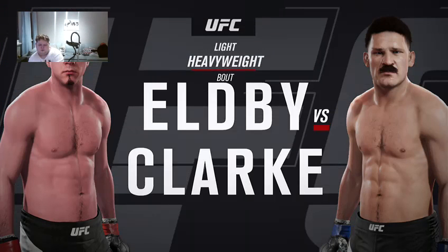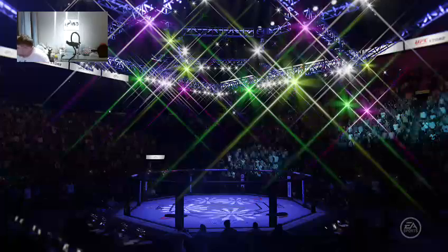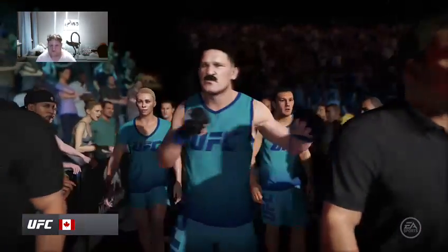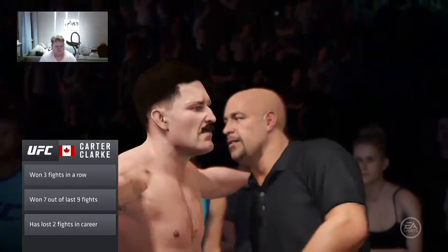Coming up next, it's a light heavyweight showcase between Blood and Cyclops. Ultimate Cyclops, ready to go to battle once again inside the octagon. Rogan, this guy is an elite submission fighter. What he wants to do is get this fight to the ground where he will have a distinct advantage over his opponent.